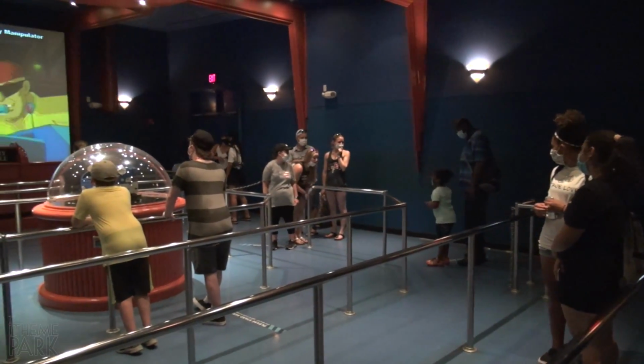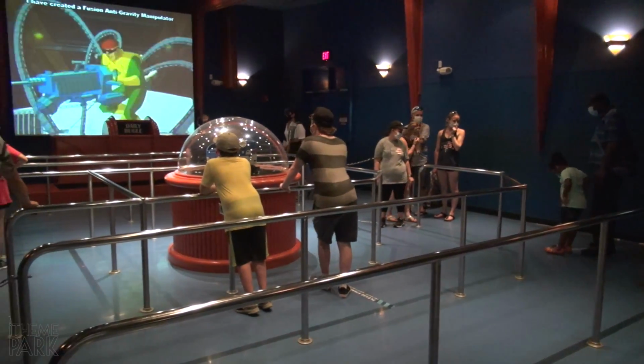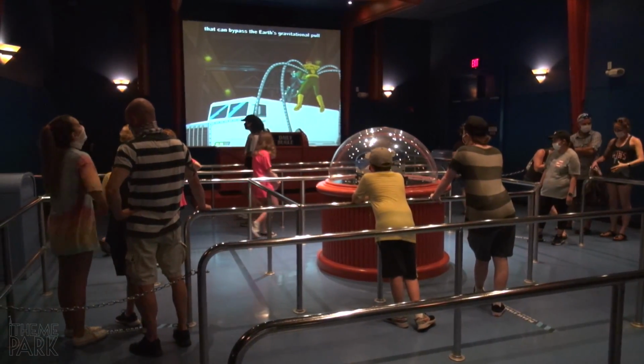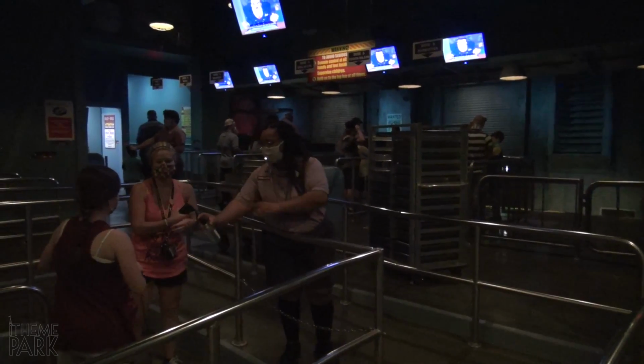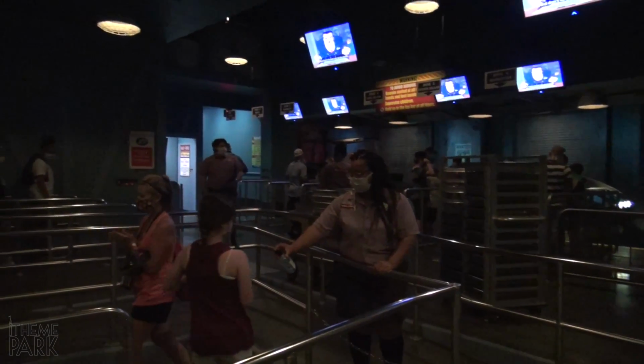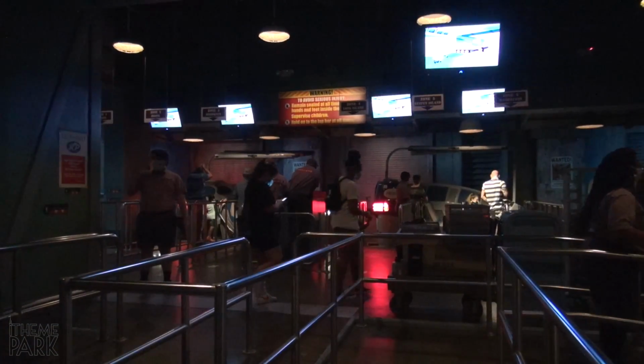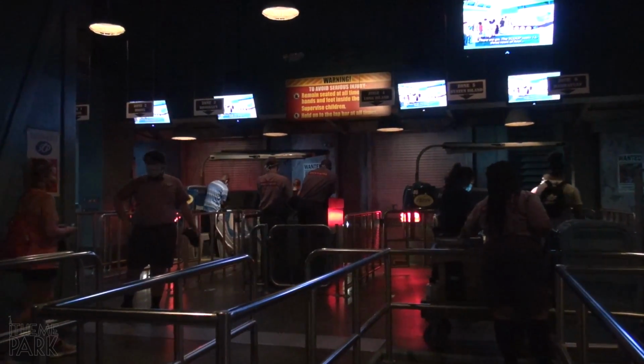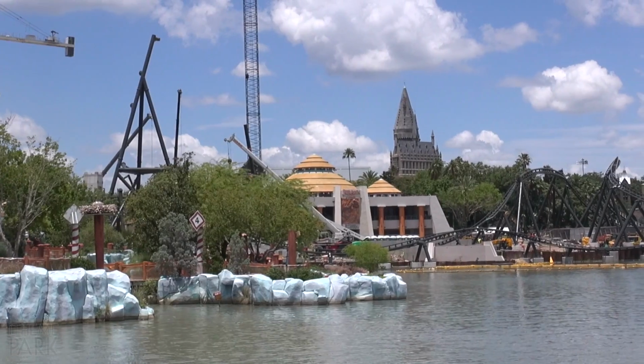We're in line now for Spider-Man, and what I'm showing here is just the social distancing markers that are on the floor. You'll see up here right before we go to board the ride, there's a Universal team member that is giving everyone that passes through some hand sanitizer, and you're required to use hand sanitizer before you can get on the ride.